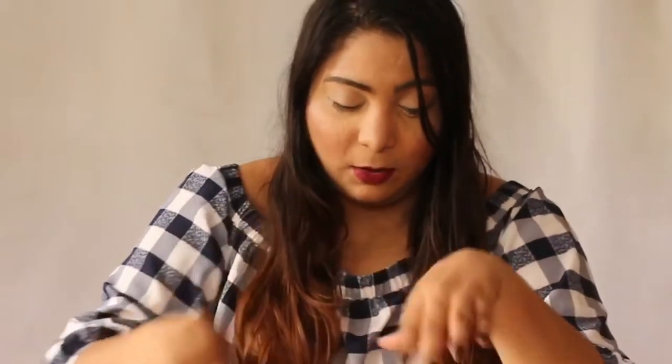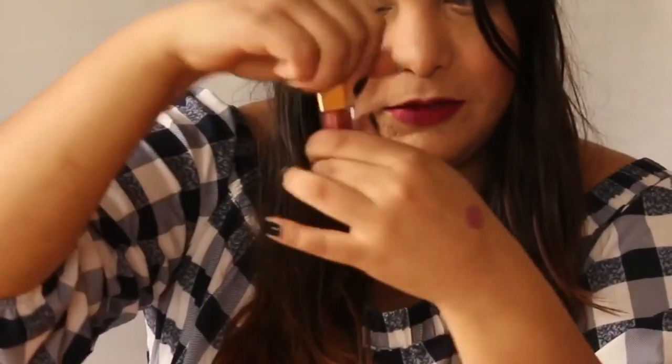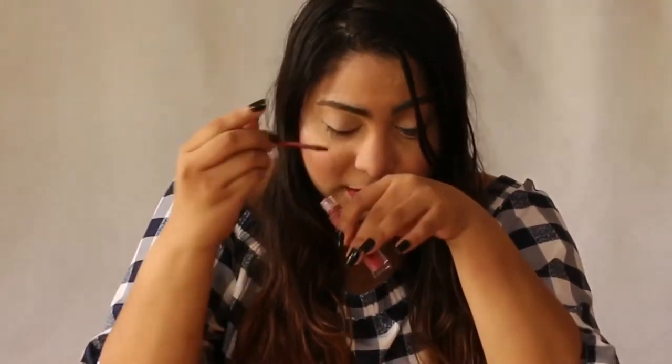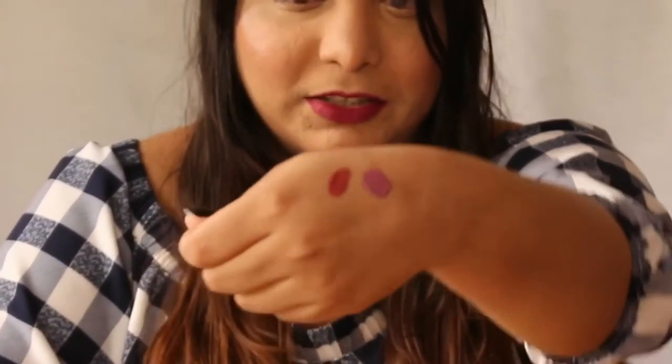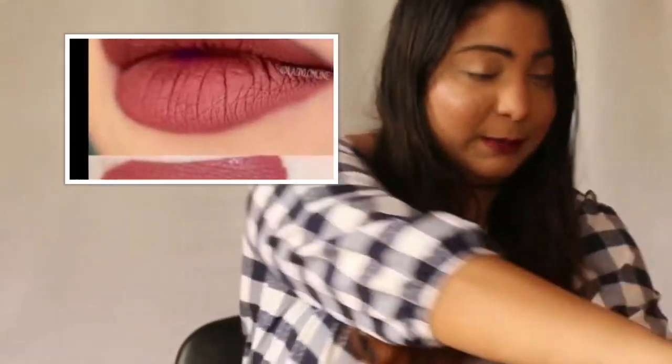And the next shade I ordered is Loved. Loved actually reminds me of Kat Von D Lolita 2, at least. It's just much cheaper. So this is the shade Fling and Lolita. And they smell delicious. So here, two Milani Amore lip creams.